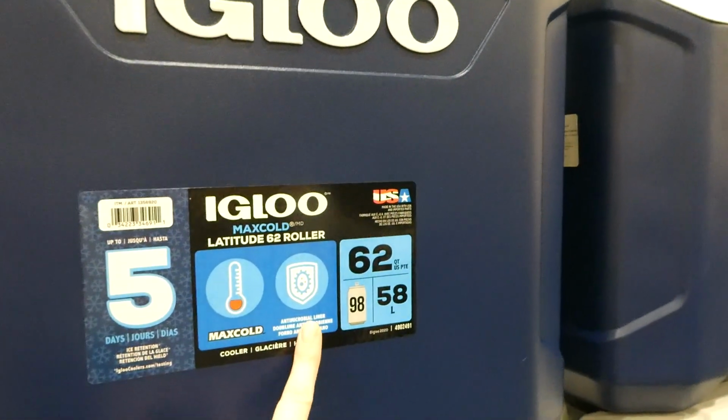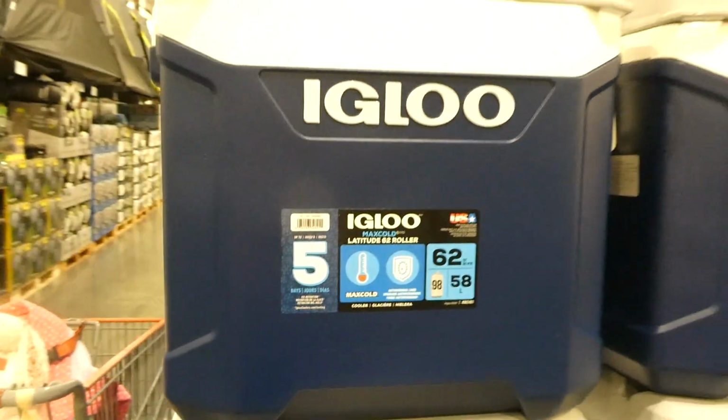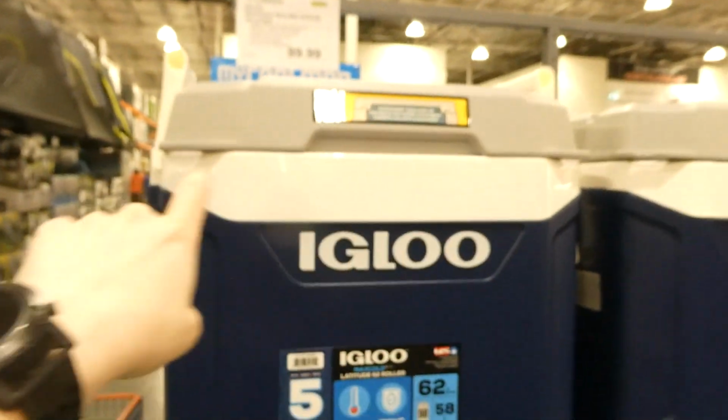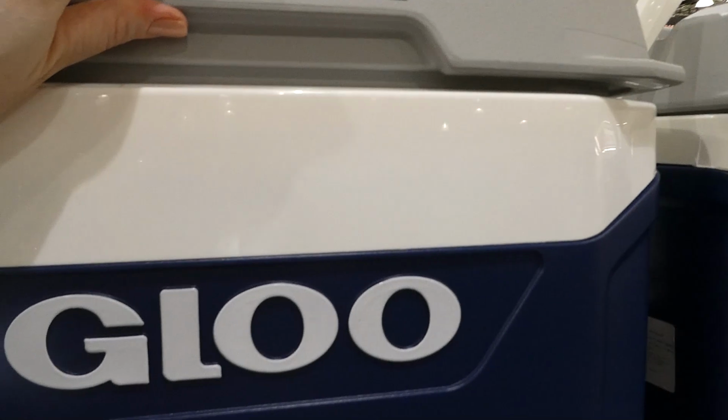There's the Max Cold, the antimicrobial liner. So it's 62 quarts, or it holds 98 cans. And you can see those are the handles on the side. Put those over so I can show you. Ooh, I can show you in there.